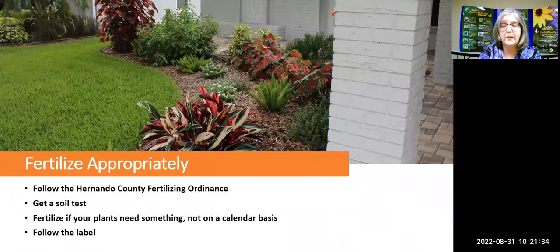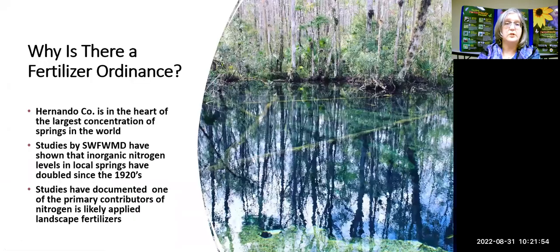And as always, with fertilization, the label is the law, just like with pesticides or herbicides. Follow that label. It's written down very scientifically, and it's also the law, how that product can be used in that manner. I mentioned a fertilizer ordinance here in Hernando County. Why is there one? Well, because Hernando County is in the heart of the largest concentration of springs in the world. Isn't that pretty amazing? Studies by the Southwest Florida Water Management District have shown that inorganic nitrogen levels in local springs have doubled since the 1920s.